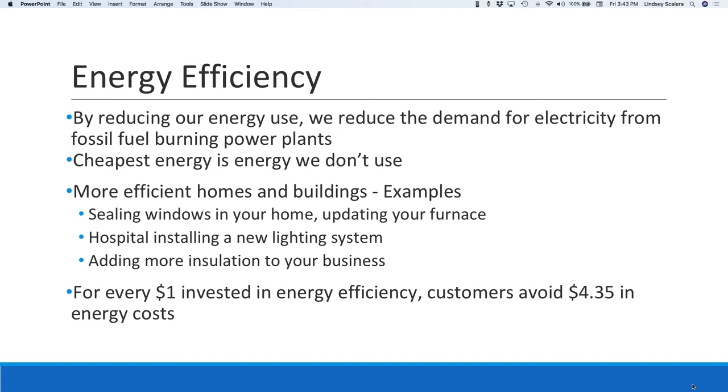More efficient homes and buildings, I gave you a couple of examples. In the hospital, a lot of the hospitals have been putting in lighting systems, again insulation, and they've also put in some renewables, which will be another solution which we'll get to. But for every dollar invested in energy efficiency, customers avoid $4.35 in energy costs. So there's a real big return on it.